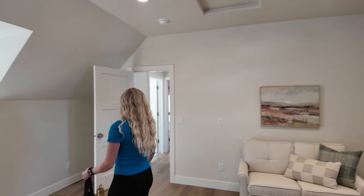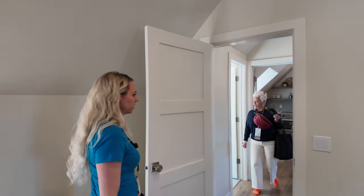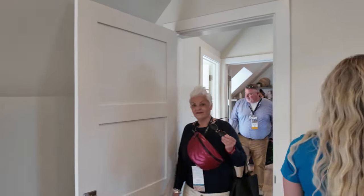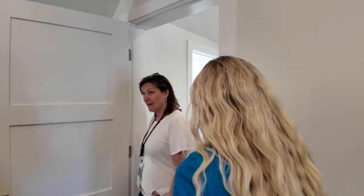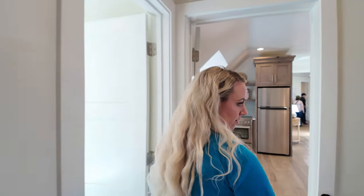You see the staircase that takes you up there? Yeah, so you can walk this all the way and have your own access from downstairs to this casita. That's why you build a small house when you are getting closer. And that just goes right outside?